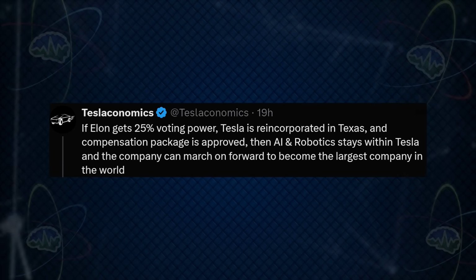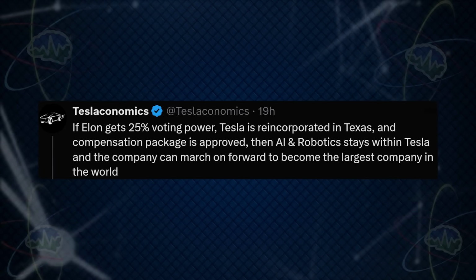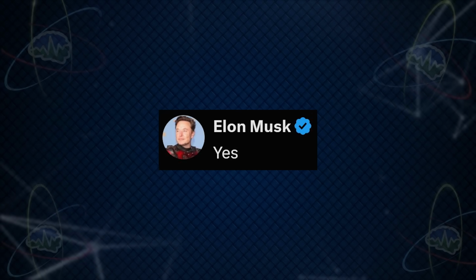I hope not. He has kind of hinted that he might. I think Tesla's board of directors, after relocating to Texas, would try again next year with something that gives Elon more voting power, which is really all that Elon wants anyway. He wants 25% voting power. As Tesla Economics says, if Elon gets 25% voting power, Tesla is reincorporated in Texas and the compensation package is approved, then AI and robotics stays within Tesla and the company can march forward to become the largest company in the world. And Elon said yes.